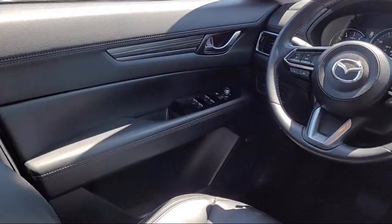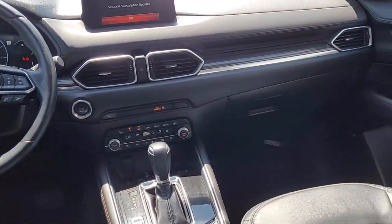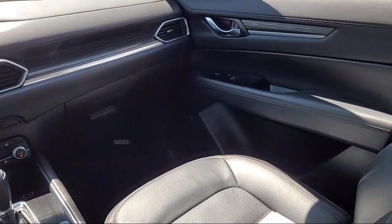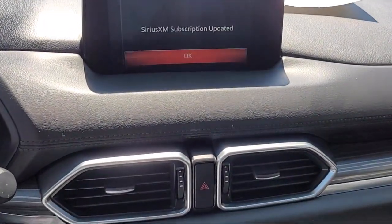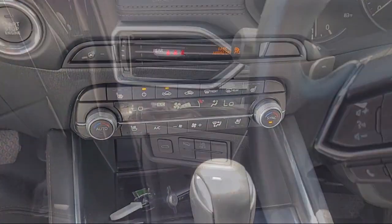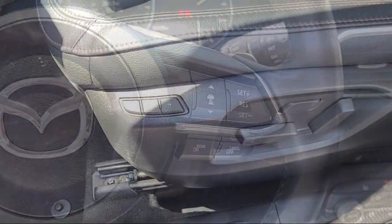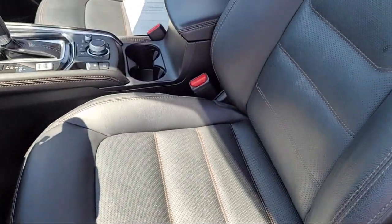Here at Mazda Roseville, we strive to provide the highest level of customer service for all of your automotive needs. As a locally owned and operated dealership, we hold ourselves to a higher standard. Mazda Roseville is dedicated to making sure that our clients can shop with the confidence knowing that they're getting a great value. Please come visit our showroom.